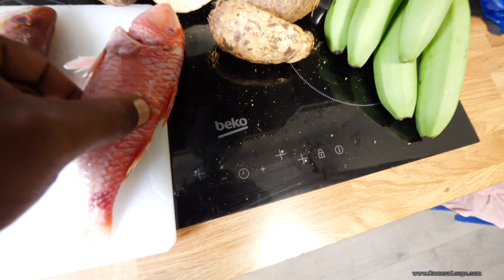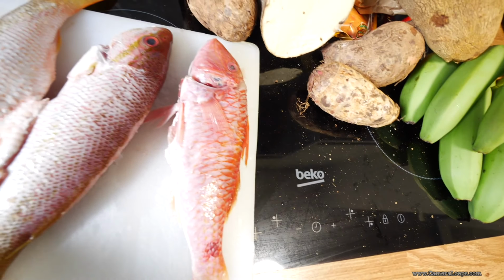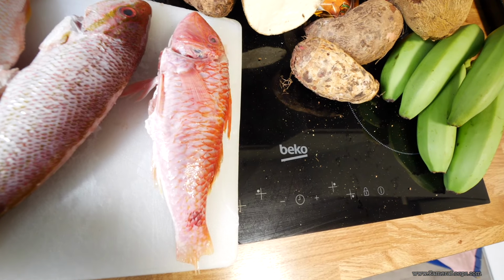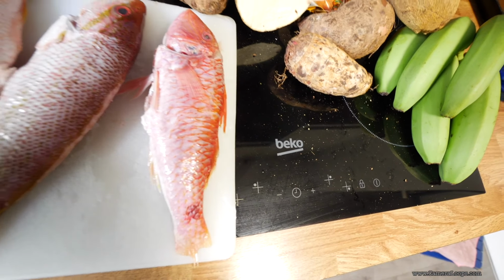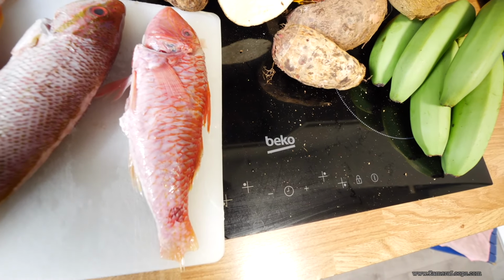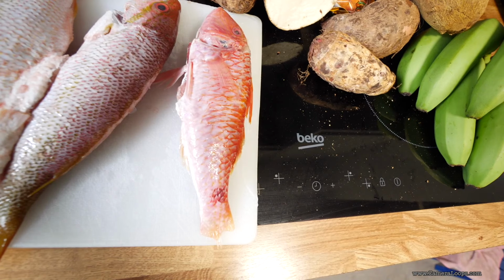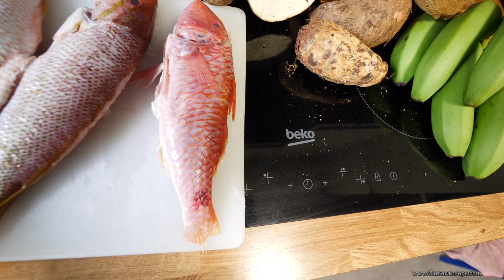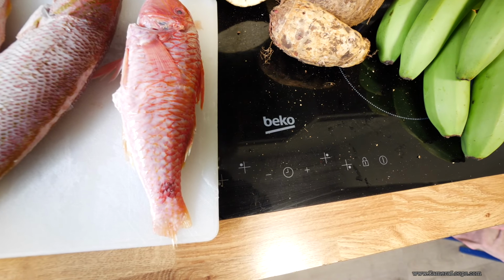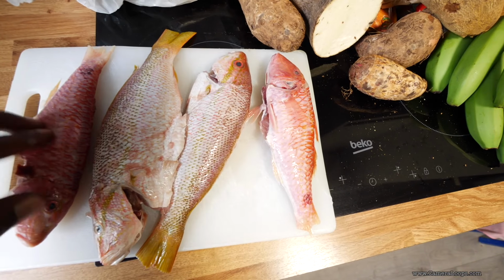So basically we're gonna cook the fish first in water with some garlic and stuff, and then we're gonna take the meat off the fish, because you can't just cook these fish in the soup, because these fish have lots of little small bones inside. And if you're drinking a soup and one of these little bones gets stuck in your throat, it's not nice. So we're gonna boil the fish, get the fish very soft.